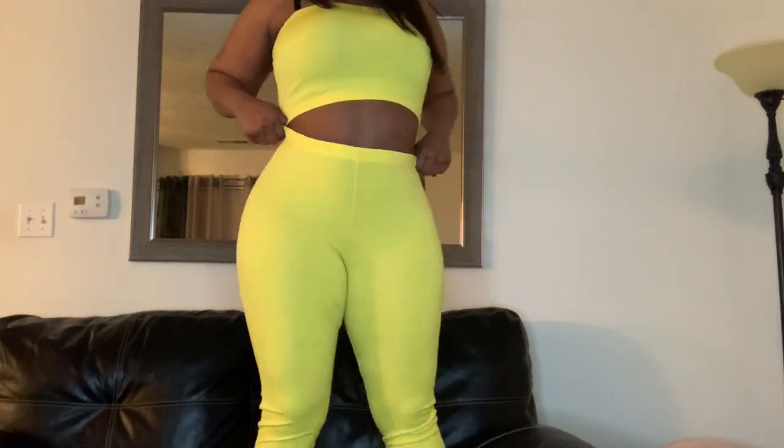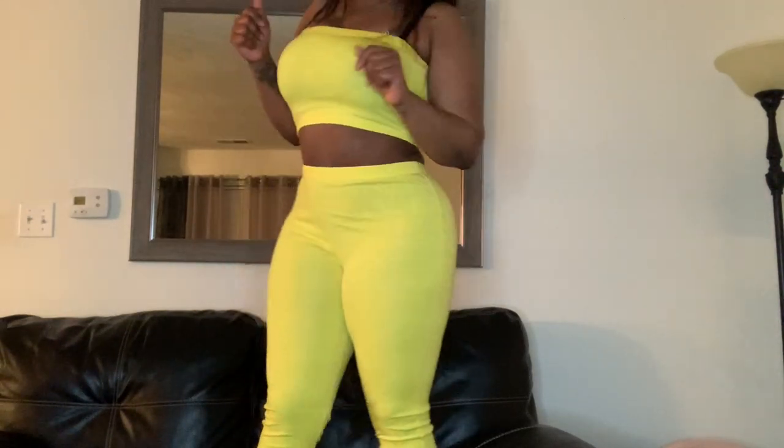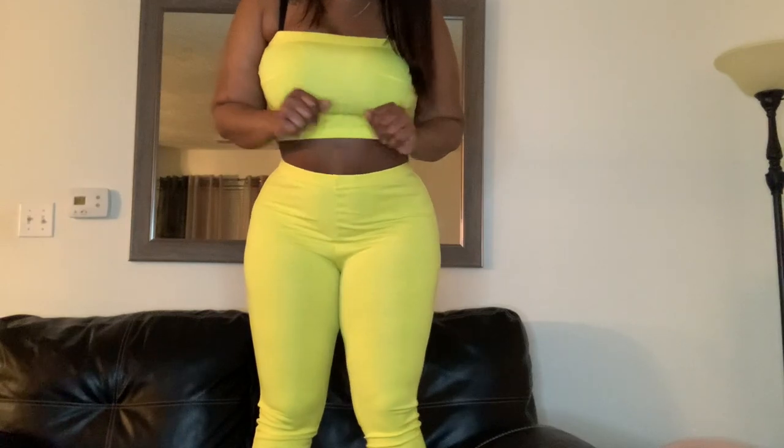I'm gonna stand up here just because. So, here goes this set, y'all. Just like the last one, except it is a different color. It's in yellow. Baby, we shining bright this summer. This quarantine season. This is so freaking cute.